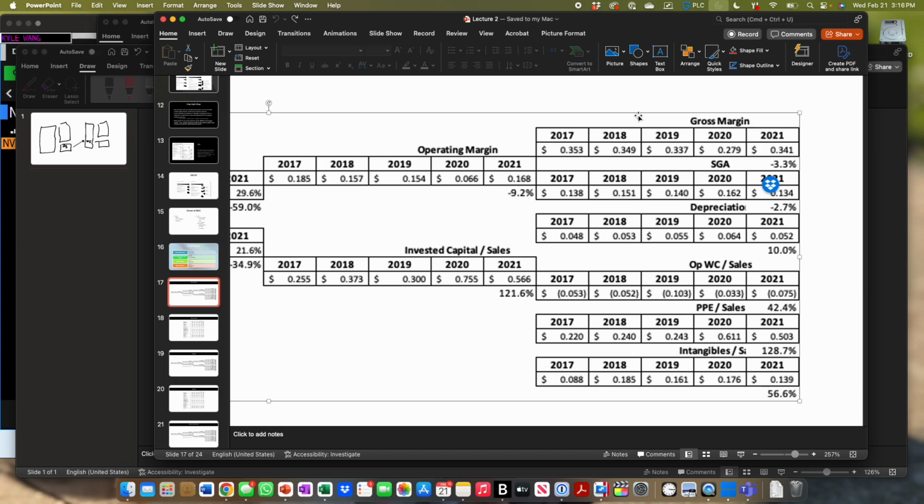And acquisitions. I spent 9 cents, 8.8 cents per dollar in intangibles, 13.9 in 2021. I bought somebody. By the way, the acquisition probably occurred between 2017 and 2018. Question for you, if you're doing this analysis, who'd they buy? You can look that up. But we know they bought somebody. So that's why their productivity worsened.